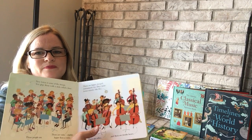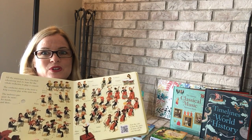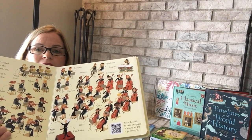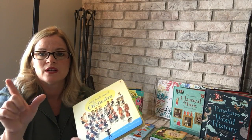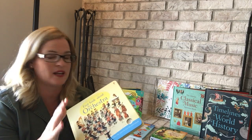I love this one. We learned a lot about the orchestra last year in school, and so we're excited to see that. Now at the very end, there's a QR code, and you can use your phone, click on that, and you can watch the whole orchestra play the whole piece of music together. It's beautiful.